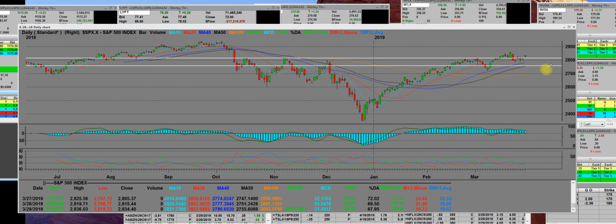And we consolidated here, and then we had a gap up on Friday, expiration on 3/29. And we're going to take a look in this next coming week at where the resistance holds, and that is going to be this one right here. So the charts are very bullish for the S&P 500 and the bulls.